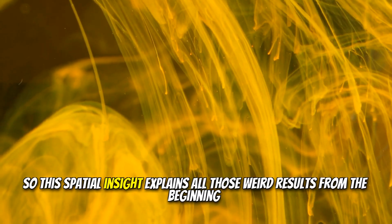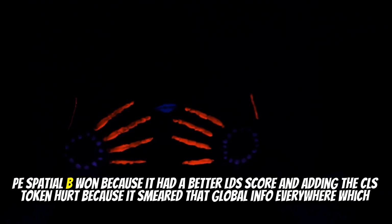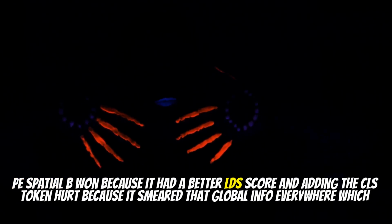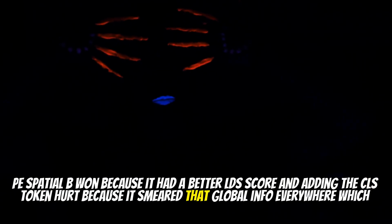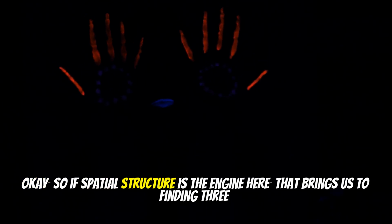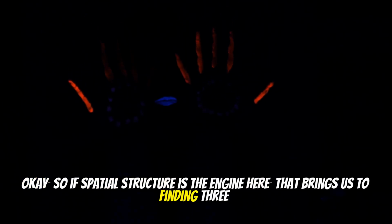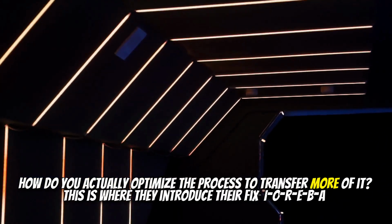So this spatial insight explains all those weird results from the beginning. PE Spatial B won because it had a better LDS score. And adding the CLS token hurt, because it smeared that global info everywhere, which killed the spatial contrast. Exactly. It connects all the dots. Okay, so if spatial structure is the engine here, that brings us to finding 3. How do you actually optimize the process to transfer more of it?